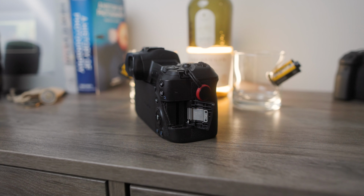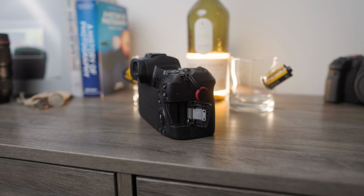The one downside, like I mentioned in my previous video last year, is that it does only have one card slot. Here's hoping that Canon comes out with an EOS R Mark II maybe this year with a second card slot. Canon, you listening? Moving on, we have our selection of lenses.